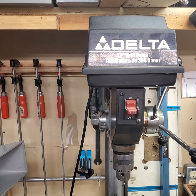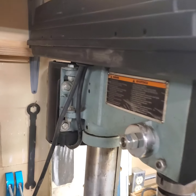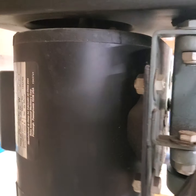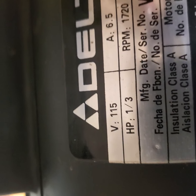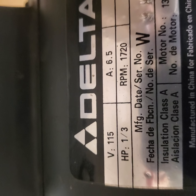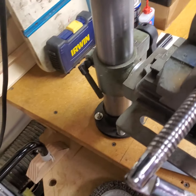Let's go to Delta once and see. Here's a Delta benchtop, and I have to sneak all the way around to try to get to the motor. And he claims he's a 3rd horsepower at 6.5 amps. Okay, let's go to the engineer's toolbox and see what we think about that.